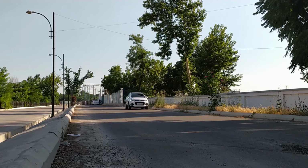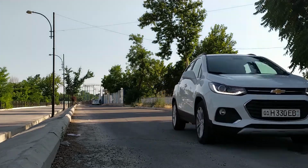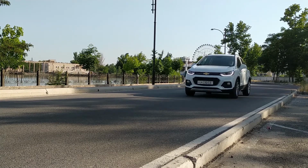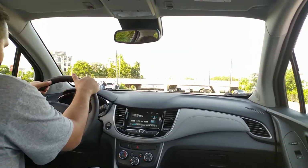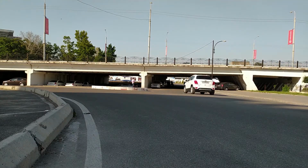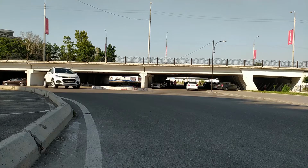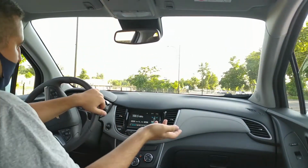In United States, this generation of Trax is very popular. I don't know why. A lot of people like it when they buy it, and especially family people, they enjoy it. But I don't see what's the point. Here in Uzbekistan, we have very small variety of cars in small budget that we can buy. That's why for me this car is interesting. Right now it's $90,000. It's Premier, but it's not Premier. It's special Premier for our CIS region. Doesn't have leather seats, drum brakes, no sunroof, but it's called Premier.